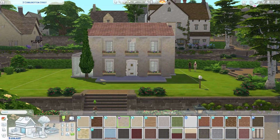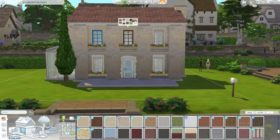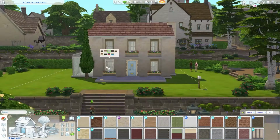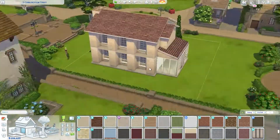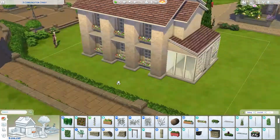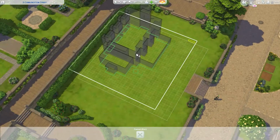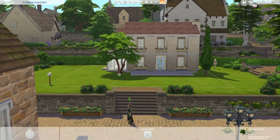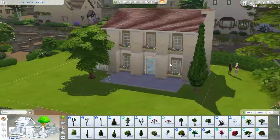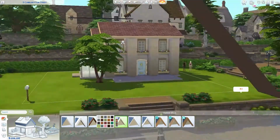But the main issue of this house is the lot isn't that big, and I built a kind of bigger-ish build. This is a 3 bedroom, 3 bathroom house, I think. Yeah, 3 bedrooms and 3 bathrooms, and this could fit up to 4 sims, so like 2 parents and 2 kids. And I used a ton of packs on this build.